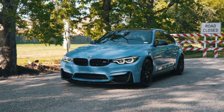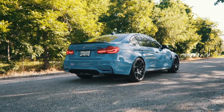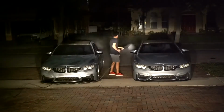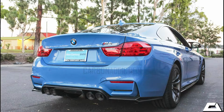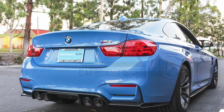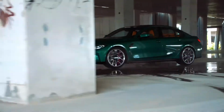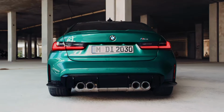And I feel like the F8X generation was when the M3 sedan really started to look better than its coupe counterpart when it comes to proportions. The F80 and the F82 were almost identical when it comes to design features, but the roofline and the roundness of the rear and the taillights on the F82 M4 simply don't look as good as the sharper, more aggressive trunk lid and taillights on the F80. However, actually there is no however, the M3 still looks better.